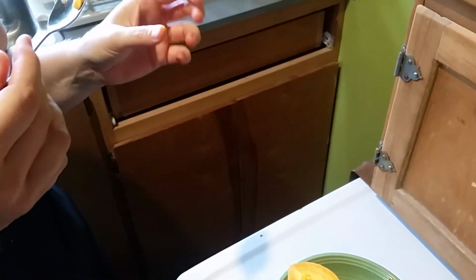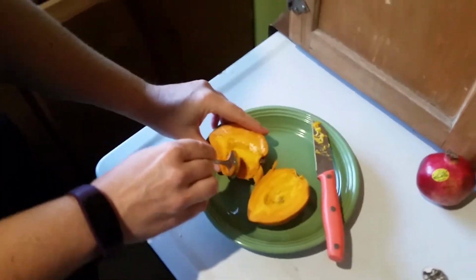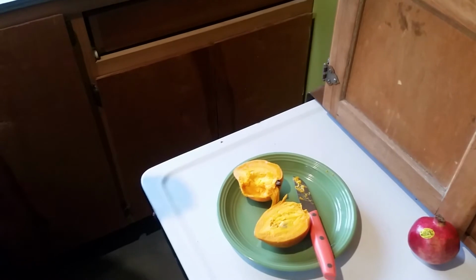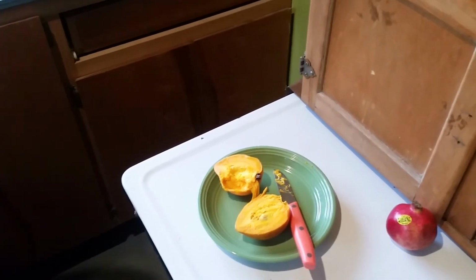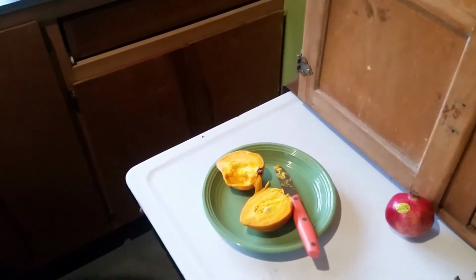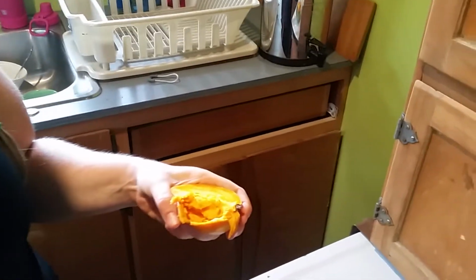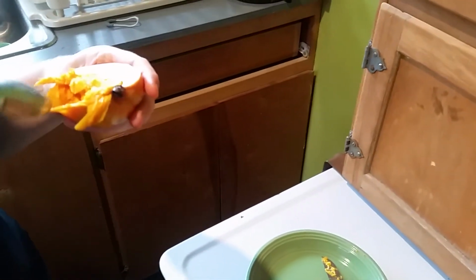You don't want any of it? Because I want to eat it all. Right, I got it. It tastes like... ooh. It does not taste like breadfruit. I thought it tastes like a fruitier version of a breadfruit to me. It tastes like pumpkin custard to me. Sherry thinks it tastes like pumpkin custard.